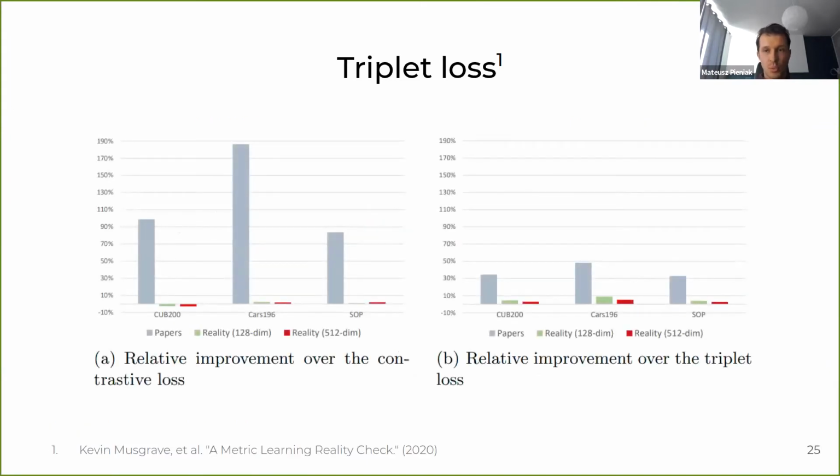There are different losses as well, and there is also a nice paper from Kevin Musgrave about the different metric functions. They reported that triplet loss is still a good benchmark, and they did a very thorough validation of the different losses, and it seems that the relative improvement over triplet loss in reality was not that high, and the same for contrastive loss, which is a different loss for unsupervised learning. People in these papers reported some gains, but these gains were from different architecture decisions. For example, they chose a different architecture, or different hyperparameters, and that's why they accomplished a good score. So what I'm trying to say is that triplet loss is fine. You can use that, you can try different metrics, but probably it's not a good use of your resources.